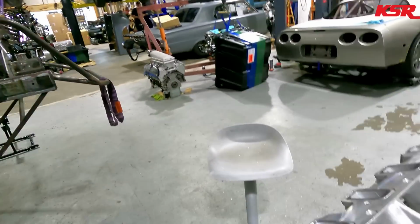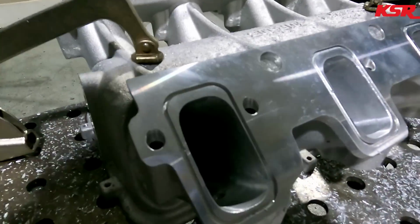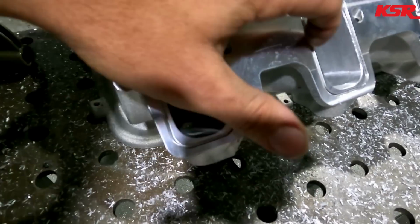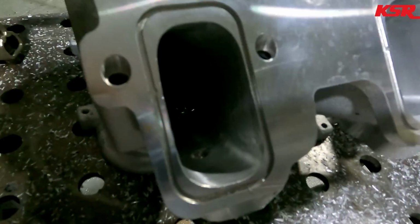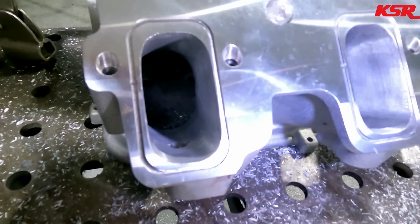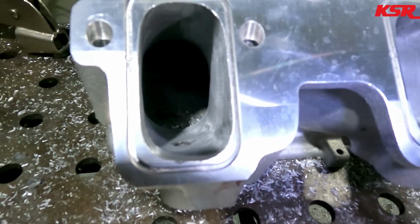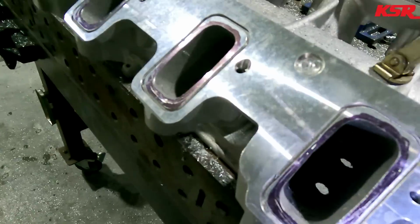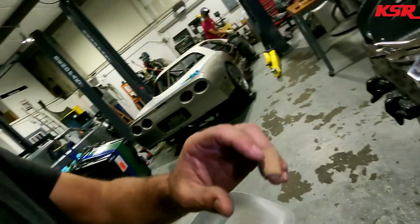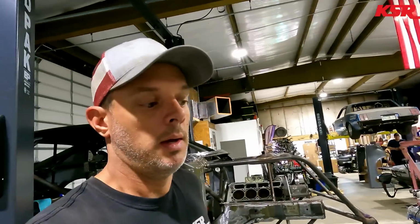So I've taken it over here and gotten it cleaned up. See, opened the ports all up, got them pretty good looking. Much bigger than they were in stock form. Maybe you can see that. So, well, that light's bright. So little things that jump up at you, and you just gotta fix them.